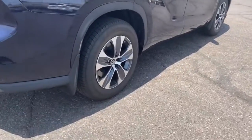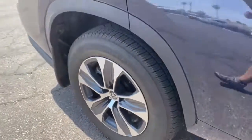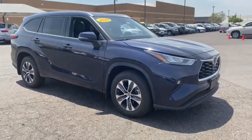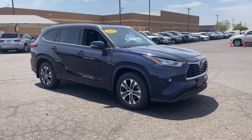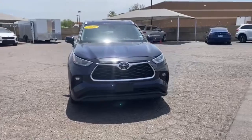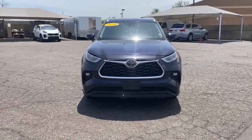These are just some of the great options this vehicle comes with: keyless entry, third row seat, sun moonroof, all-wheel drive, heated driver seat, power liftgate, power passenger seat, lane keeping assist, V6 cylinder engine, iPod, MP3 input.